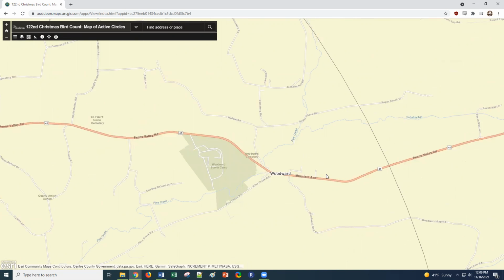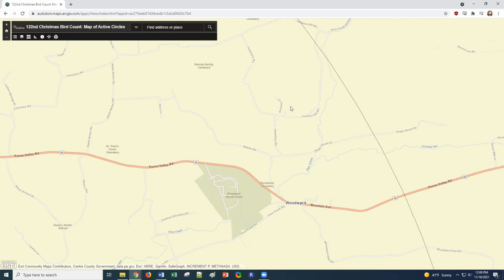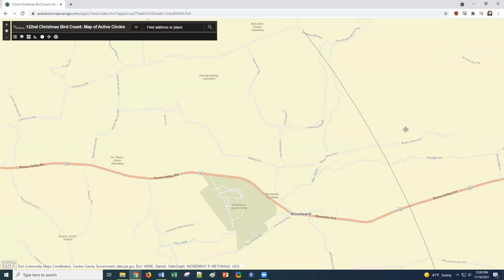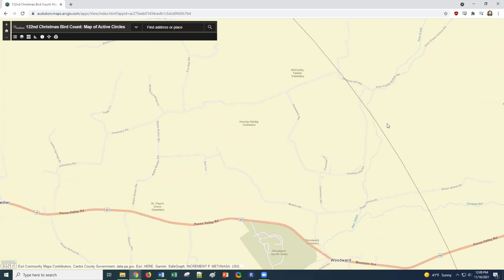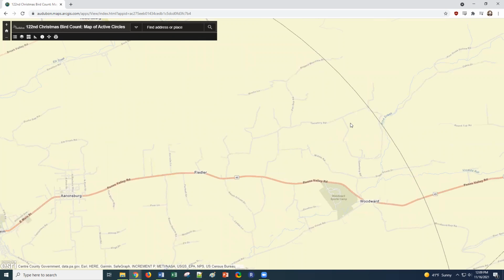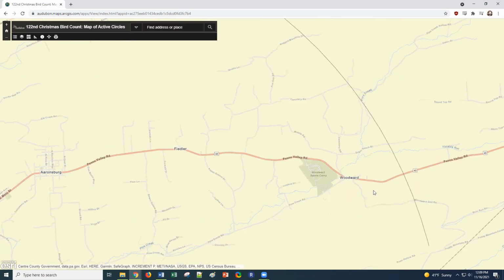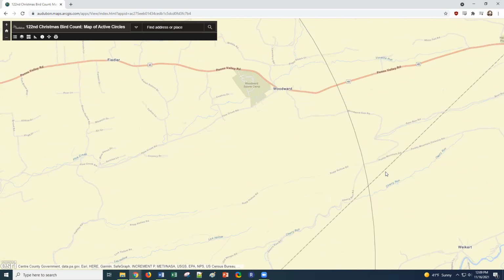Obviously, one of the most wonderful areas for birding the Christmas bird count in the Penns Valley Circle, Penns Creek Circle, is around Woodward. This little section is a great spot for winter raptors. It's one of the primo spots for rough-legged hawks. And so this corner of Penns Valley is generally well represented, but you can't go much farther east.